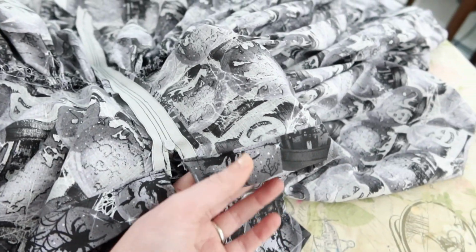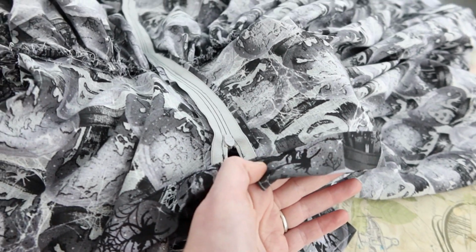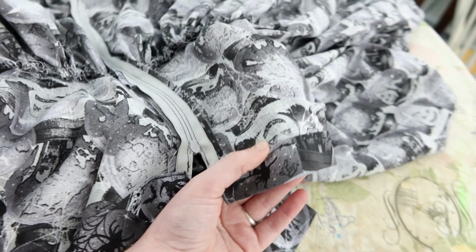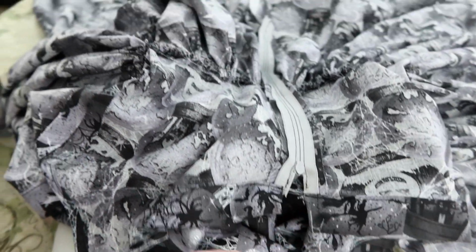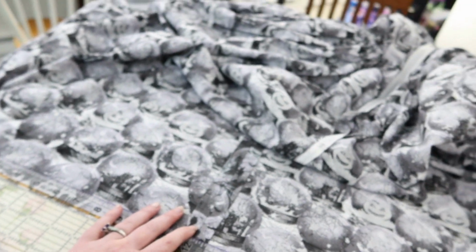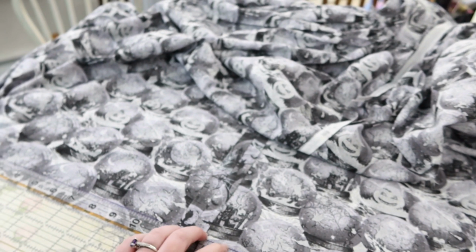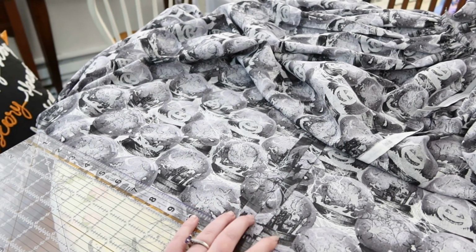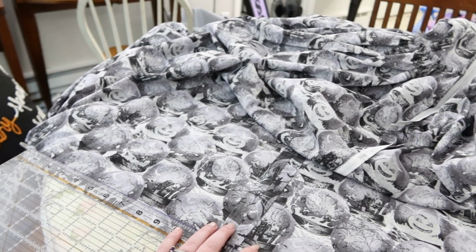I gotta say I made it a lot harder by closing up the ribbon channel first, because then I had to unpick it, and even then it doesn't give you a lot of room to work with. Now, this seems longer than I had expected it to be. I think it's just because it is such a light summery dress, I somehow expected it to be shorter.